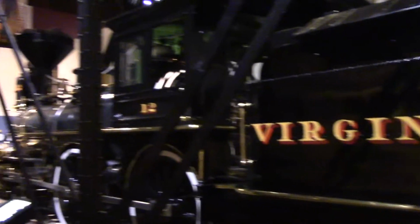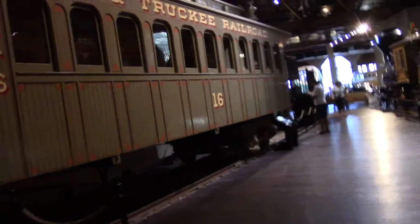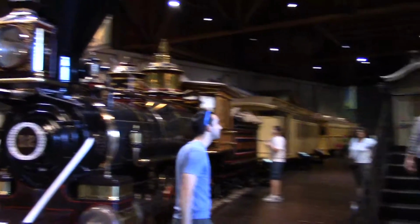The Genoa was dressed up as Jupiter for the 1939 New York World's Fair and the 1948 Chicago Railroad Fair, while the Sonoma was dressed up as Jupiter for the 1939 Golden Gate International Exposition on San Francisco's Treasure Island.